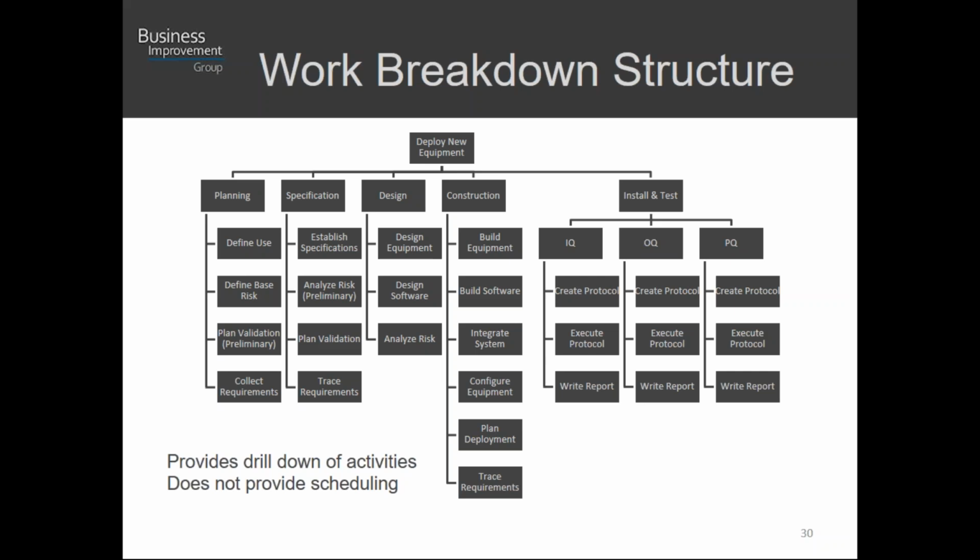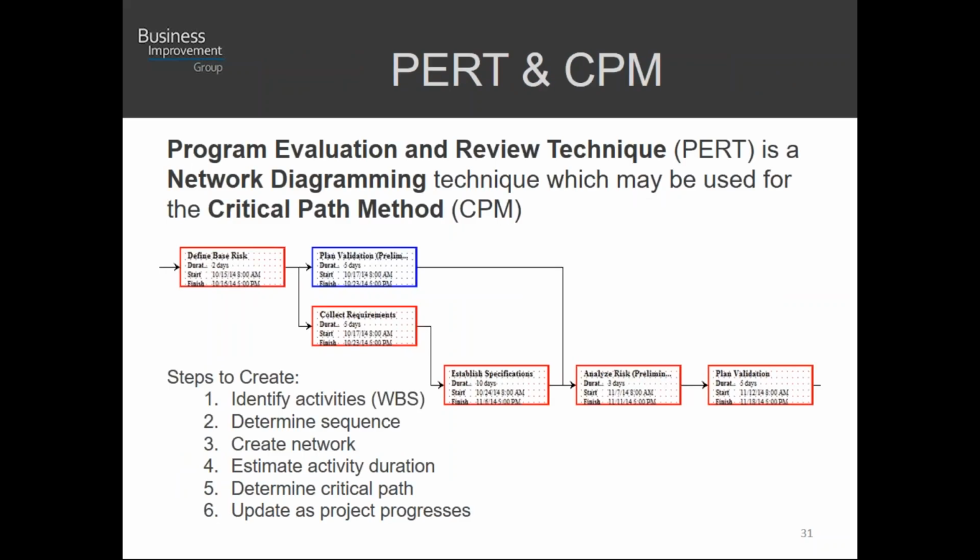What is it that you're trying to do? You break it down at a very high level into larger blocks or categories. And then each one of those you break down. You keep drilling down until you get to what we would consider a work package, something that could be executed upon, or at least a group of activities that could be executed upon. From there, the work breakdown structure, as I mentioned before, plays into the Gantt chart, but it'll also play into your PERT and your CPM.